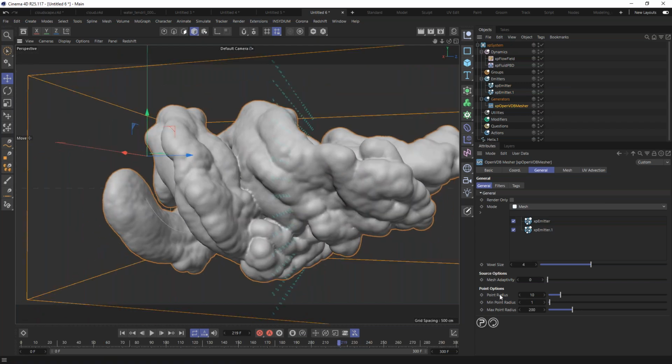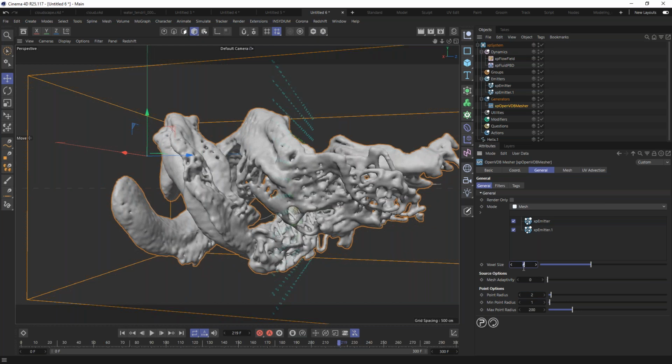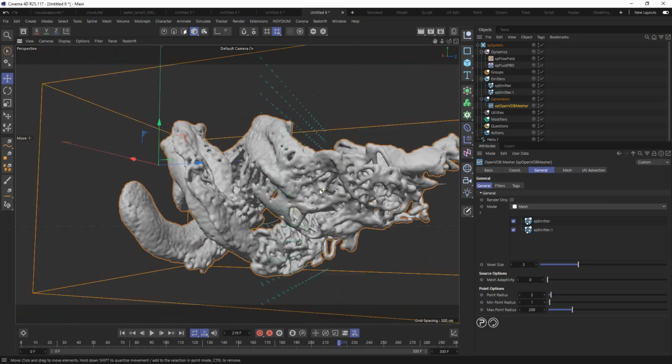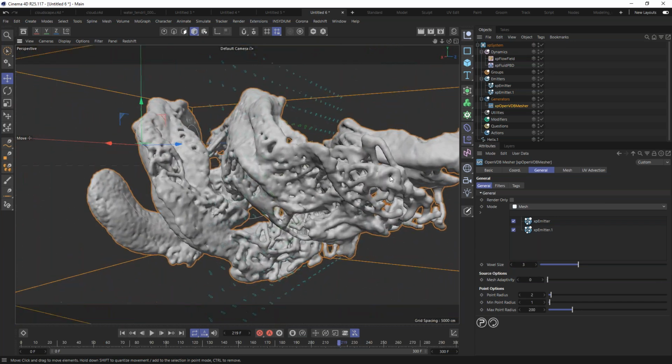By default, here the point radius is the size of each of your particles. It's much too strong. I'm going to change the size to maybe, let's try 2. And I'm going to decrease the voxel size, which is the resolution. Let's go to maybe 3. And we have this. You can see we have all those tangles that I was after.